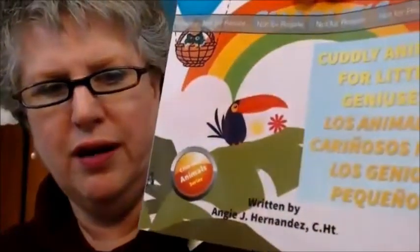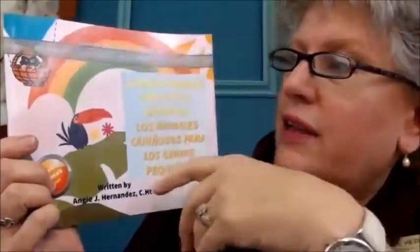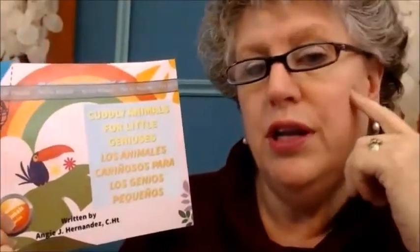This is the book right here. Maybe you didn't know, Charlie is my granddaughter, and she's right up here in the balloon. Now, we're going to be looking for Charlie inside the book in the pictures. Let's begin.